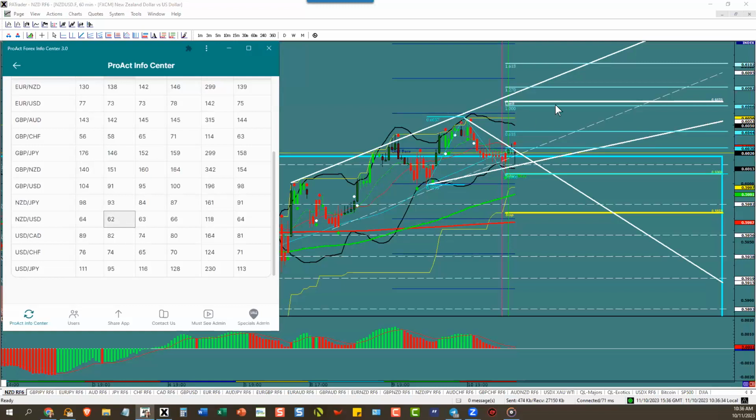All right, we're stuck inside this triangle here looking for this breakout up above here. New Zealand dollar has a 62 pip ATR. That target is at 0.6070. After 5 o'clock, you'll get a new ATR. It might be slightly higher.